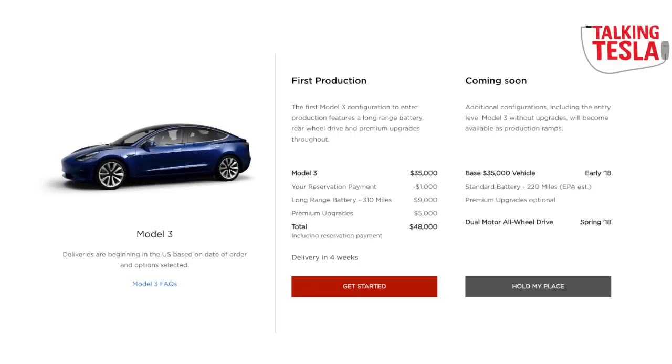So when you click on that magic thing, here's where you come to. First of all, it shows you a nice picture. Oh boy, it looks like a great car, doesn't it? Wow. First production. The first Model 3 configuration to enter production features a long-range battery, rear-wheel drive with premium upgrades throughout. So if you want it now, you're going to have to get all the toys.